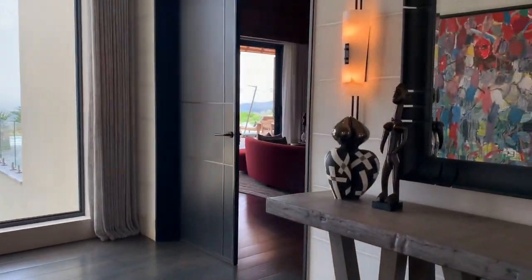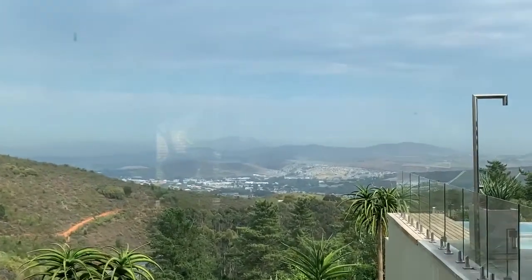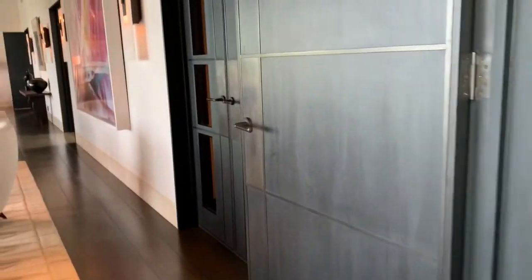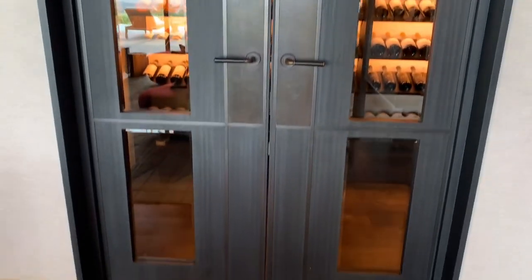The Delaire Graff Estate part, which houses the different outlets, is open to the public, so guests can book a wine tasting or a restaurant reservation, or come here and shop at the Graff store, which is the very famous diamond jeweler from the UK.